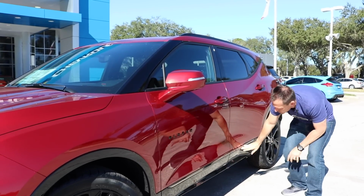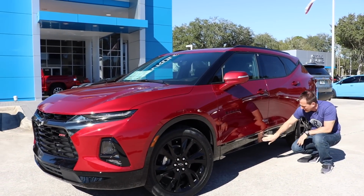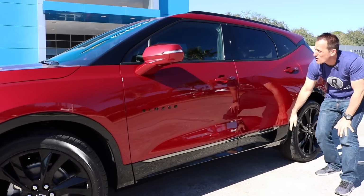I love the lower sill here. It has some of that blackish chrome color with the gloss black, and it's got a nice design as it flares out to the rear.